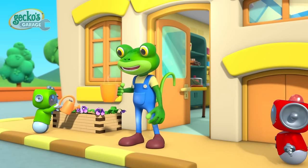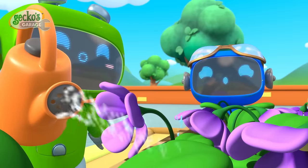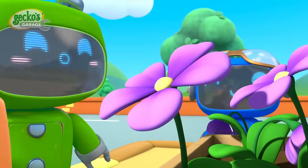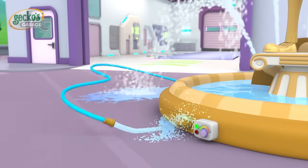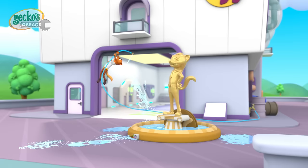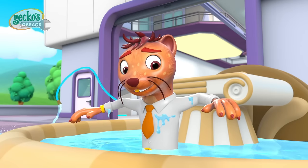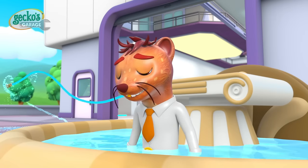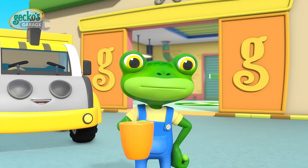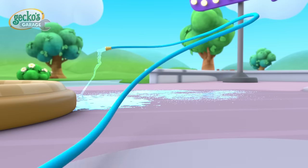All jobs done. Before we use water, it's important to think how we use it wisely to wash, fill and drink. My precious fountain! Oh, Mr. Weasel, you'd best get a mop. And remember next time not to waste a drop.